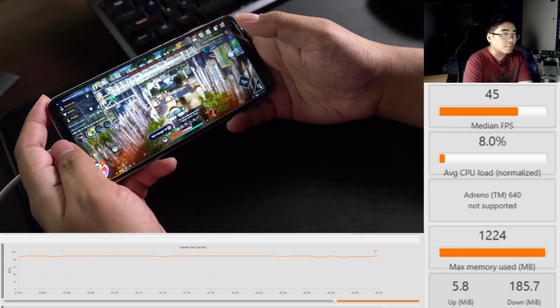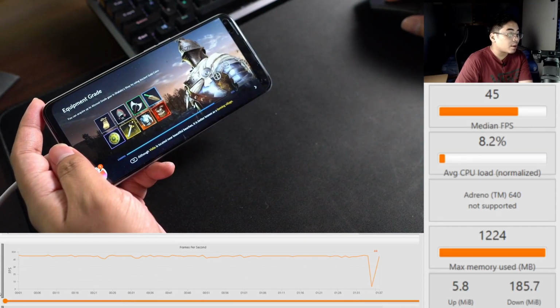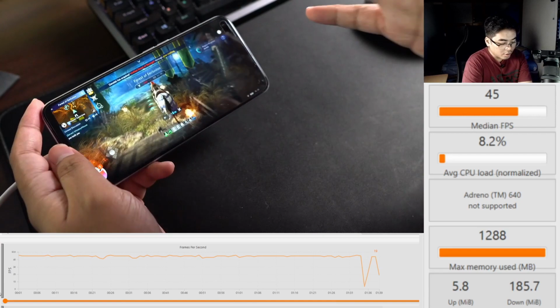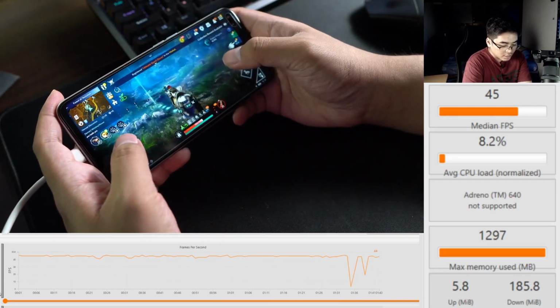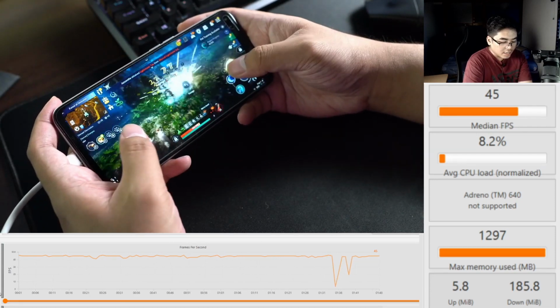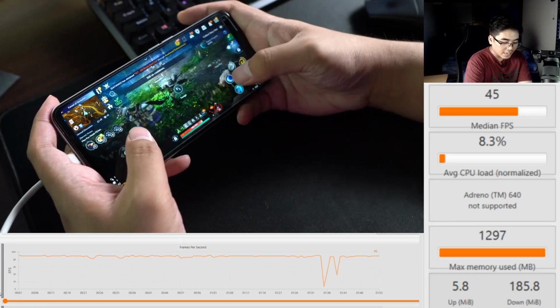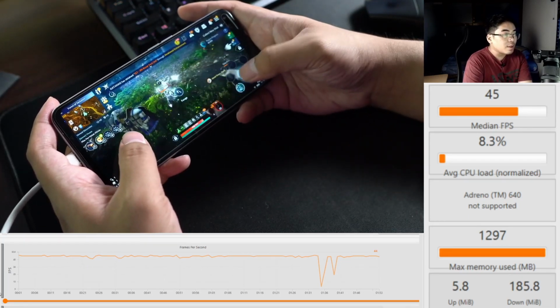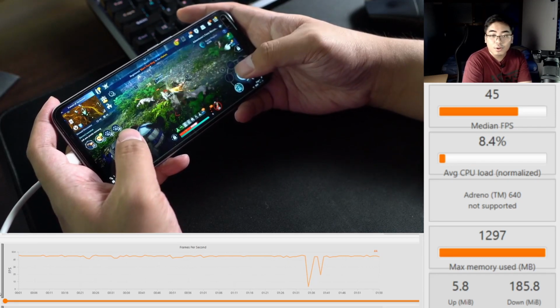Tingnan natin yung frames na makukuha natin dito if it will still be the same. So yeah, nagkameron tayo na frame drops because nag-load tayo, nagkameron na load screen. But yeah, let's see if magkakameron na frame drops once na umano tayo dito. Ayan, so nakikita nyo naman guys, yan, may mga effects na nangyayari dito. Marami na nangyayari kasi may battle na tayo nagaganap. But the frames is not rough. The frames is still at 45, 44, okay?